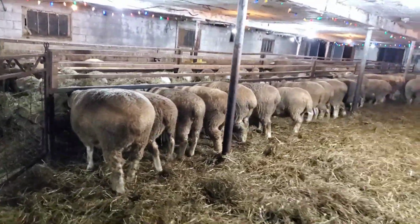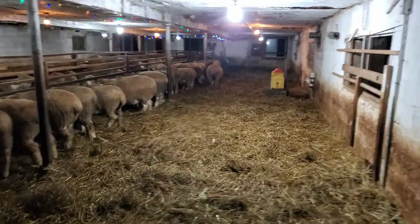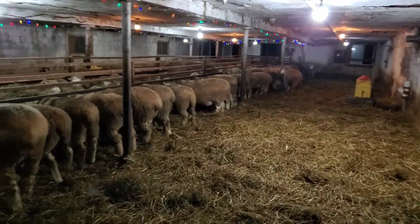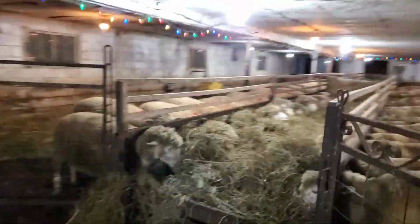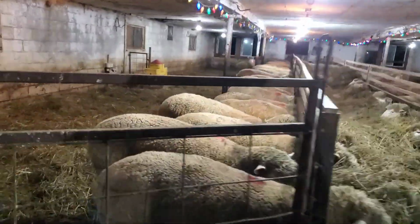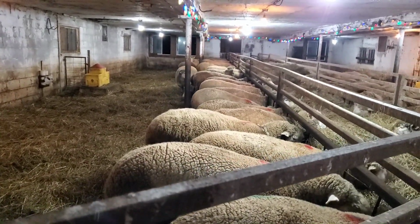So we're 4 days away from having lambs. Start of lambing. I'm thinking it won't take off that fast, but some of them are showing quite good. So I think we're 3 or 4 days away from the day they could come in a little earlier. Looking forward to it.